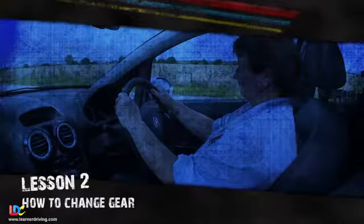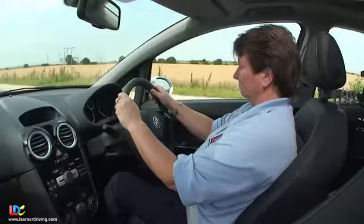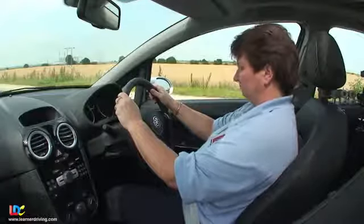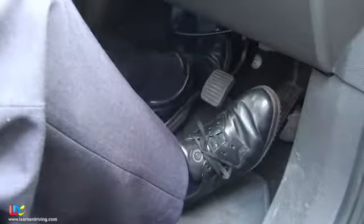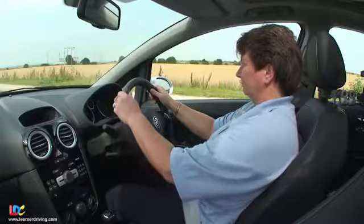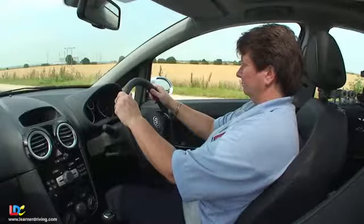How to change gear. Ease off the gas pedal and then press the clutch pedal down to the floor. The two actions are almost simultaneous. Select the gear required by palming the gear lever into position with your left hand. Keep your eyes on the road as you do this.